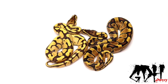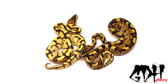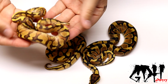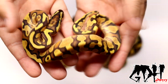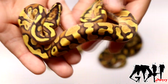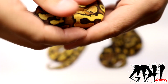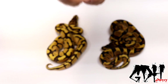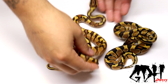Now you take that same animal and you throw yellow belly to it, then you get an animal that looks like this. So this is an Inchi Fire yellow belly, and look at all those flames. This animal is just absolutely stunning. Just a great looking animal. So we'll throw him here.